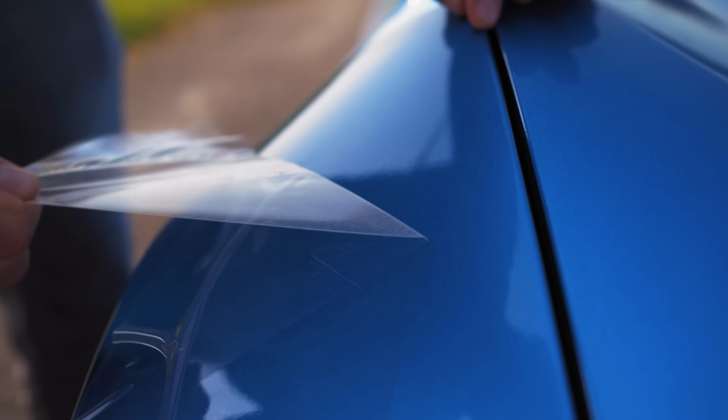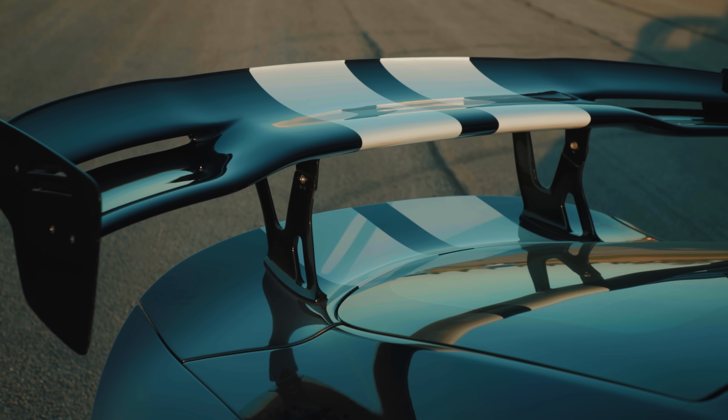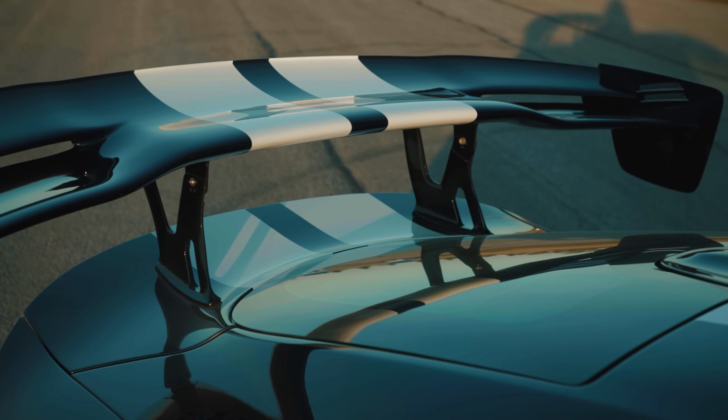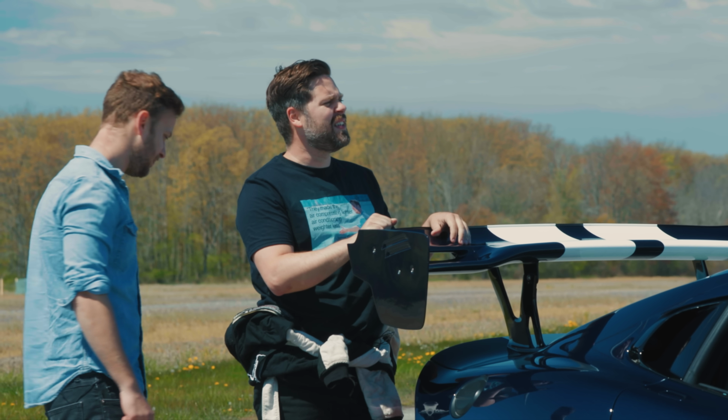So this has the extreme aero package. This is actually a slightly bigger spoiler, I think, than the normal Viper one, which for some reason is 1,776 millimeters.